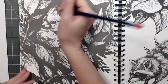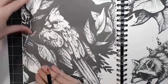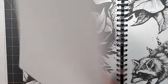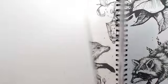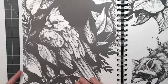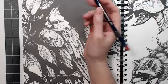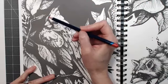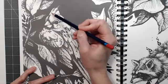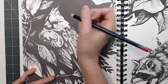Okay, so what I'm going to do, first of all, not that I need to because this paper is so thick, I highly recommend whenever you're using any type of wet medium to put paper underneath what you're coloring, just in case. Same thing as what Jess did this morning, I'm going to put a concentration of color here, closer to the beak, and it's going to be lighter as it goes up, and I'm just going to pull color from here out.